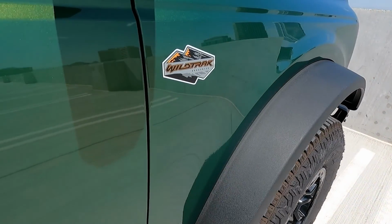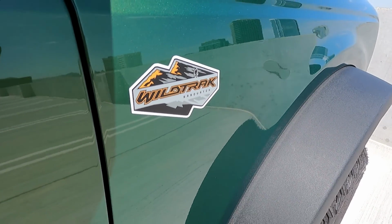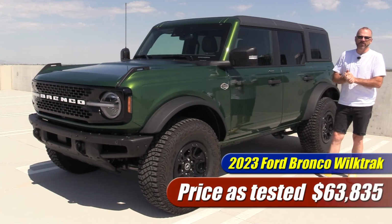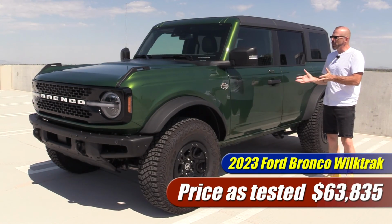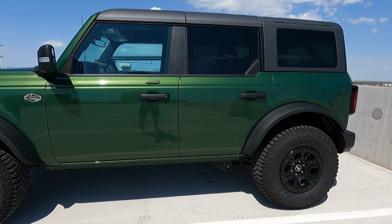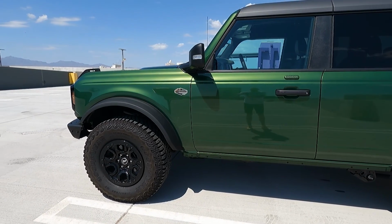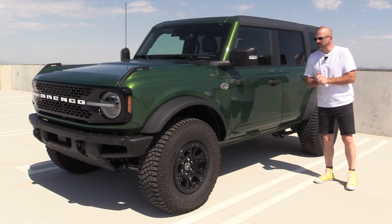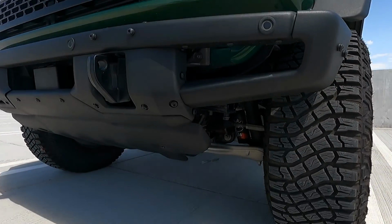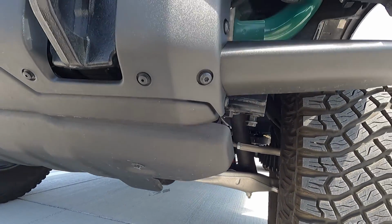And what we have here is a 2023 Wildtrak, which is the top of the line just below the Bronco Raptor. And so as tested, this one is about $64,000. Beautiful color of Eruption Green. I like it. I'm not normally a green guy, but this color just has a nice sort of a gold pearl hue in it. I really like it. I would almost choose this if I were getting one of these things. And of course, Wildtrak, you've got all of the good off-road stuff that the Sasquatch package offers. This has a lot of options on it. That's why we get to that price.